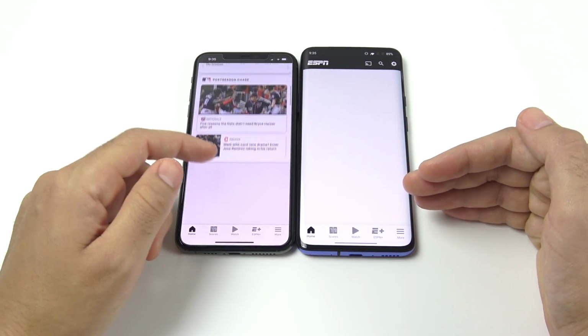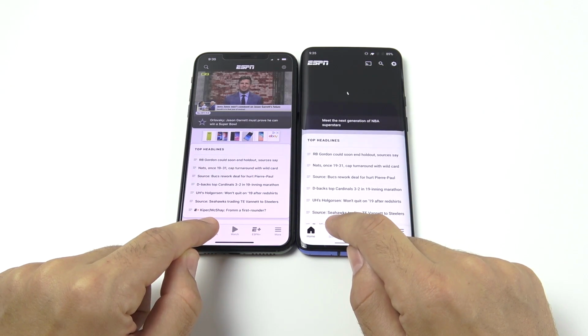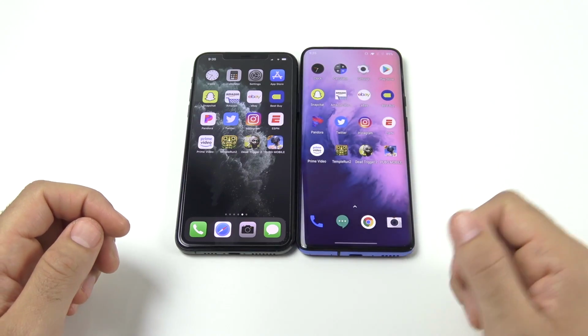Nope, the iPhone wins here. It looks like the 7 Pro is a little bit stuck there. Let's go into the scores once it does load up. So that one was clearly to the iPhone. Let's go to scores. And yeah, the iPhone just totally took ESPN right there.